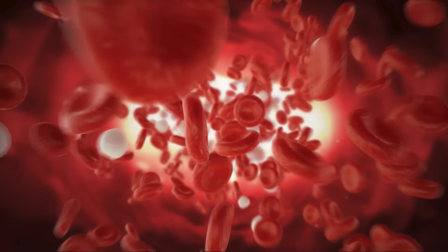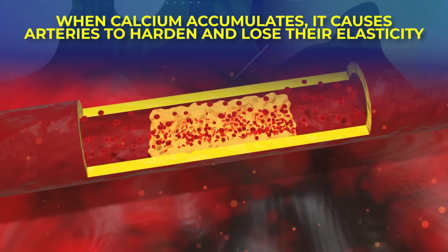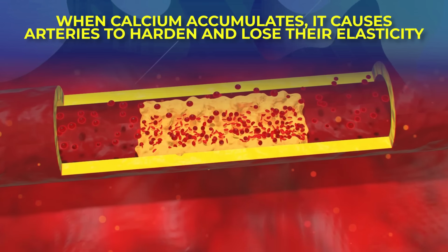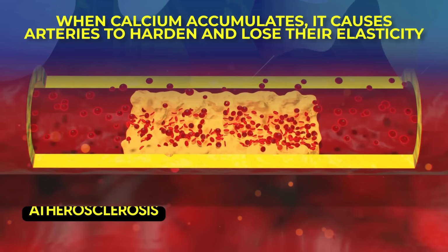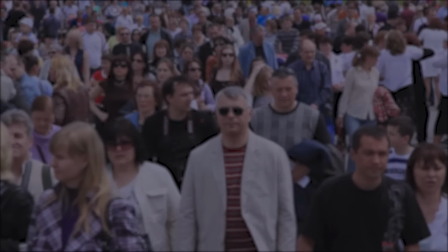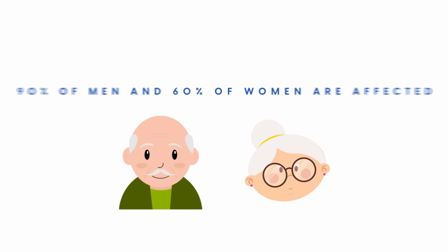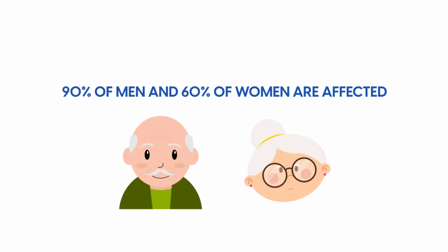Calcium in your arteries is one of the strongest indicators for heart attack risk. When calcium accumulates, it causes arteries to harden and lose their elasticity, triggering atherosclerosis and blocking blood flow. This damage first appears around age 40, and by age 70, approximately 90% of men and 60% of women are affected, causing cardiovascular disease and increasing the threat of heart attack or stroke.